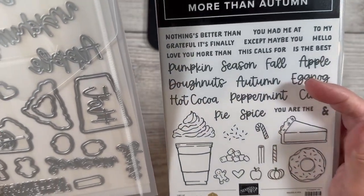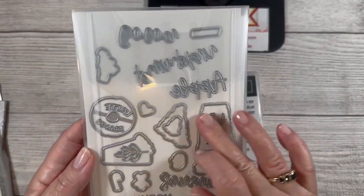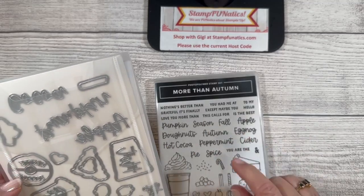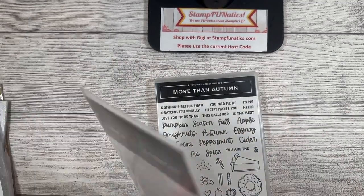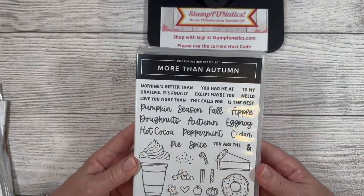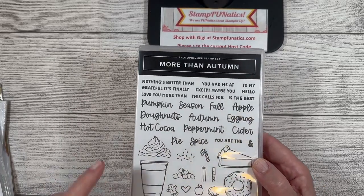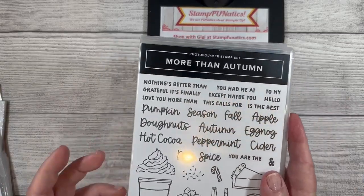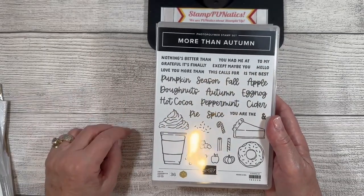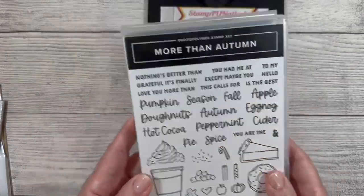All this, the straw, the cinnamon, you can cut them out with all of these beautiful dies. Plus there's some words in there, and you can cut the words out. You can cut the pie, everything like that. So this is a great set for fall. I think I might try it for this coming newsletter. So be checking the newsletter because I believe Starbucks starts their pumpkin spice lattes and everything in September, which is just a couple weeks away. So I'm going to get into this early.